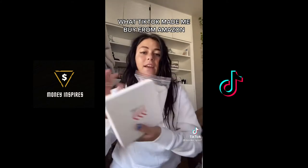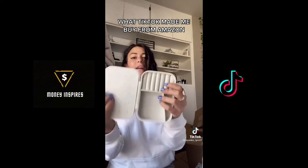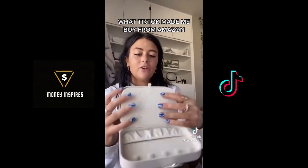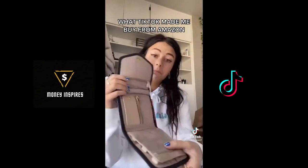Okay, I got 2 more things, both kind of to help me pack for Florida. I got 2 different jewelry traveling boxes. Both of these I think were around $15. I just didn't know which one I'd prefer. This first one has spots for necklaces and then earrings and then rings and whatever else. And then this one, you put your rings on here, and then it just has tons of other compartments as well. So I'm not sure.